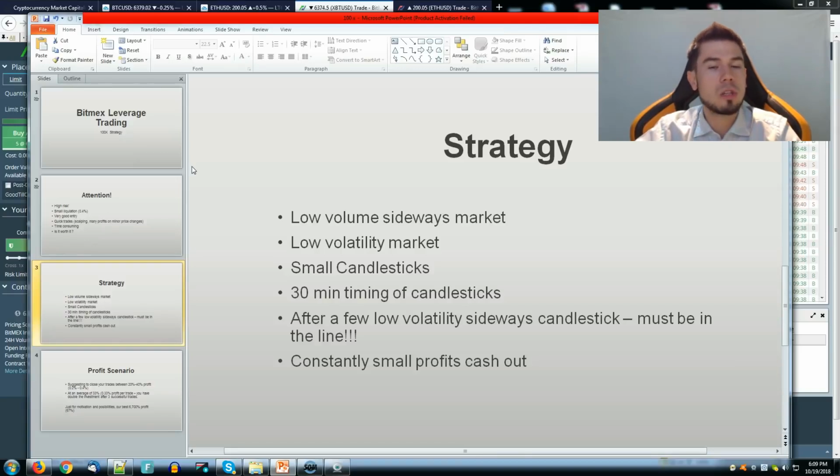We need a market which is low volume. That's one thing. Very low volume market. We need the lowest volume market. And we don't need a market that started to be low volume just today. We need a market that's running on low volume for a few days or for a few hours. So we need a period before we entry that consists of low volume and sideways movement of the candlesticks. This is the main strategy that works for me.